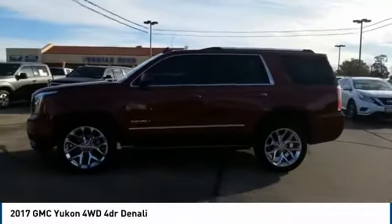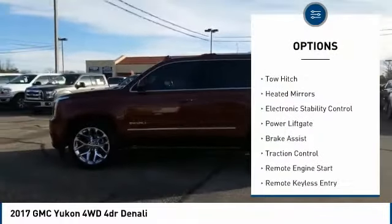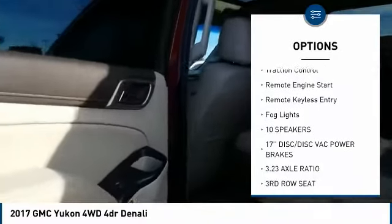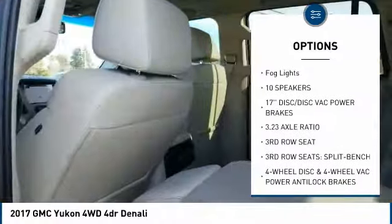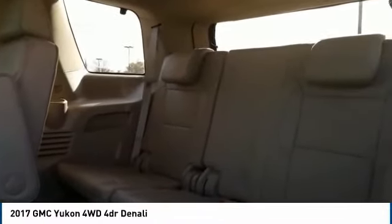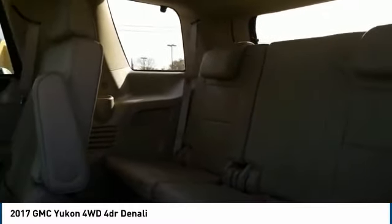Here are some of this vehicle's great options: 4-wheel drive, tow hitch, heated mirrors, electronic stability control, power liftgate, brake assist, traction control, remote engine start, remote keyless entry, fog lights.